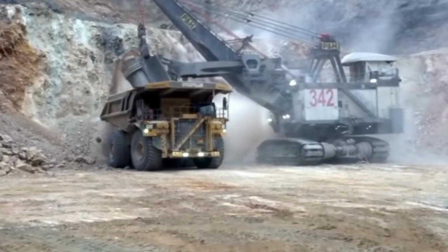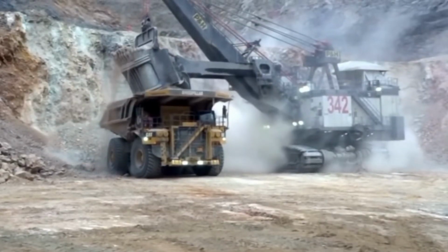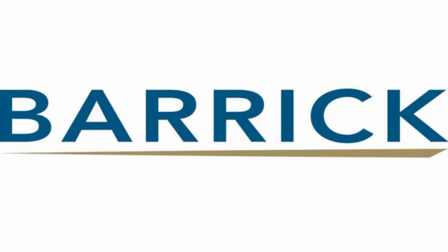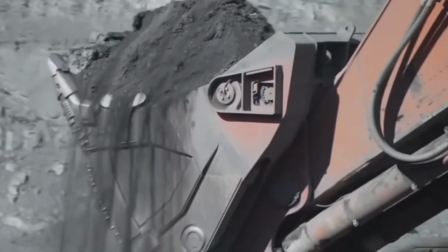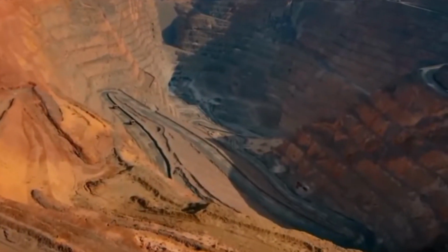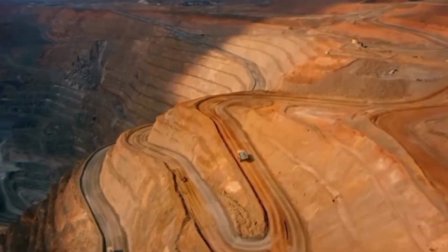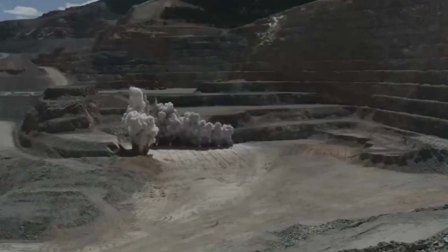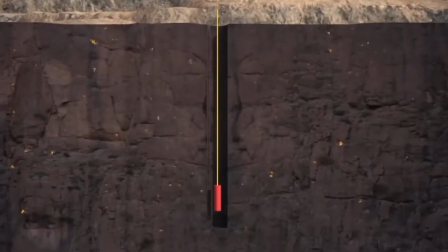The gold mine in northeastern Nevada is the second largest gold mine in the United States and is owned by Barrick Gold, the world's largest mining multinational. It consists of 2 mines, an underground mine and an open pit mine. The open pit mine is over 80 meters wide and 450 meters deep. 6 tons of limestone containing gold are transported daily.